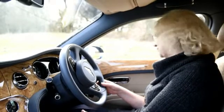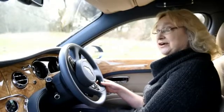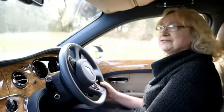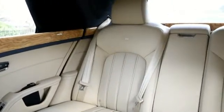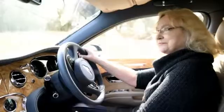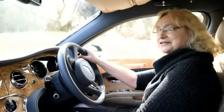The one I'm driving has a few extra options on it. In fact, an extra £50,000 worth of options. And if you really want to push the boat out, you can get one with a champagne cooler in the back, complete with lead crystal glasses. Seems slightly ostentatious to me. Now, this kind of luxury, definitely a special treat.